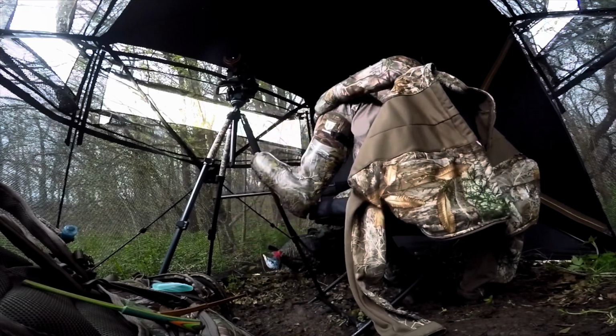Setting up this ground blind I got from Tideweed. Had a hen come out and attack my decoy, which was pretty cool. And then her sister came out with her.